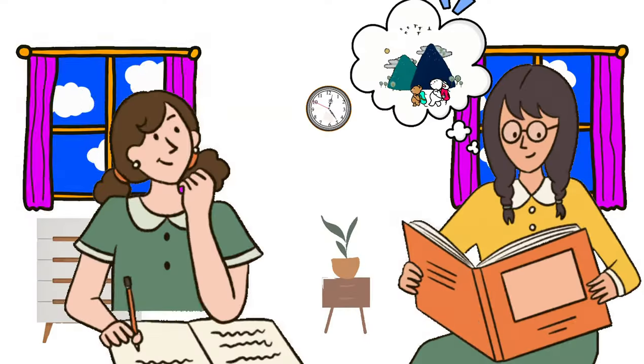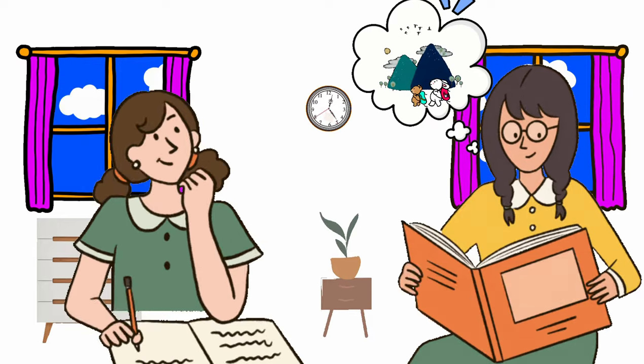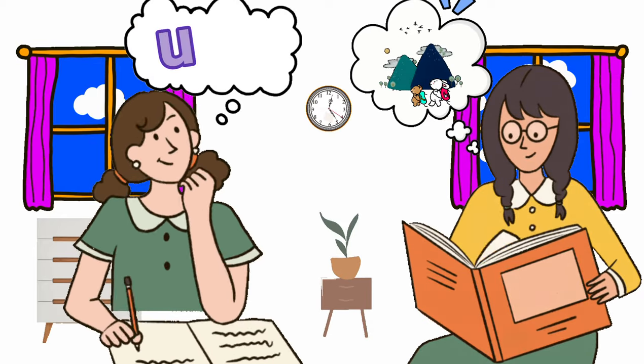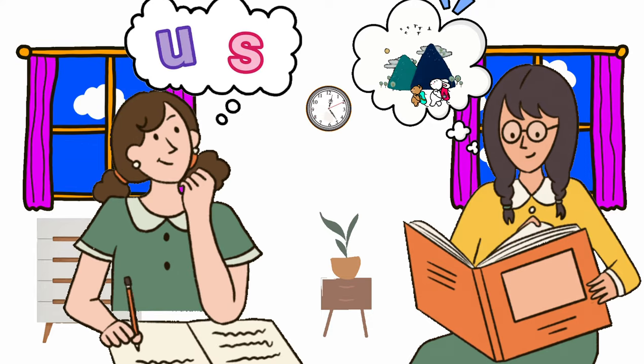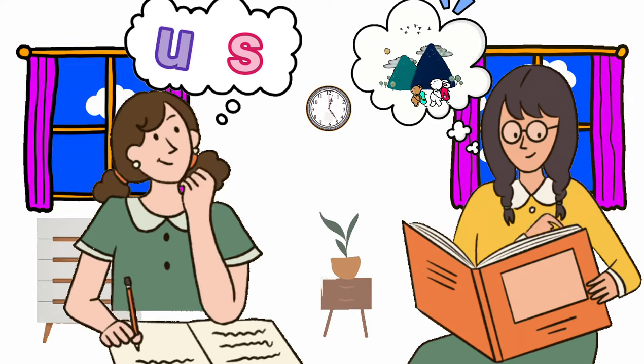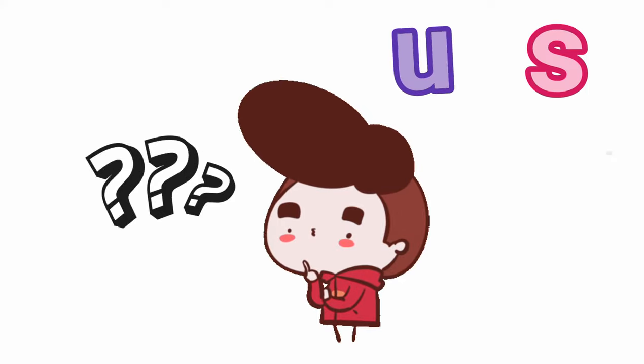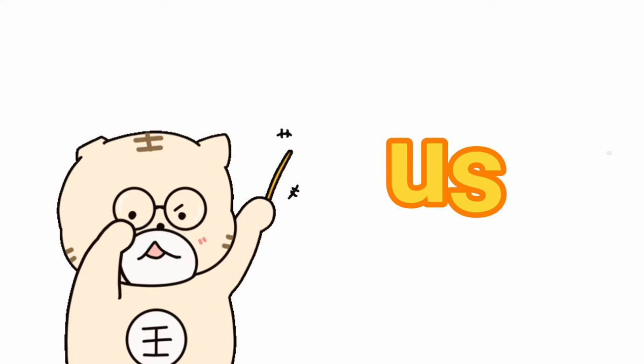Hello. The last time we visited Alphabet Land, we saw the letters U and S make a word. Can you remember the word that U and S made? It was the word us.